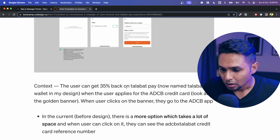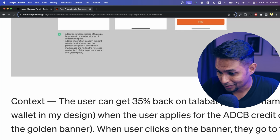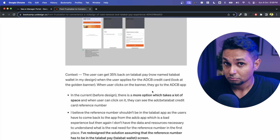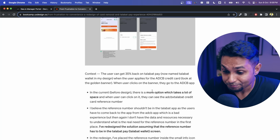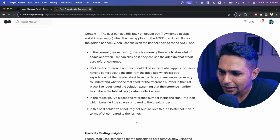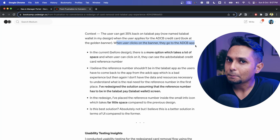So I feel this reference number has got to do with this golden banner that you've written out here. This banner which talks about application of the credit card. Yeah, to me it feels like that because having an info icon with wallet didn't feel very right to me. Okay, all right, let's see. I believe the reference number shouldn't be in the Talabat app as the users have to come back. Yeah, you're right. What Talabat app? When they click on the banner, they go to the ADCB app. Okay, so you cannot apply from the Talabat app.